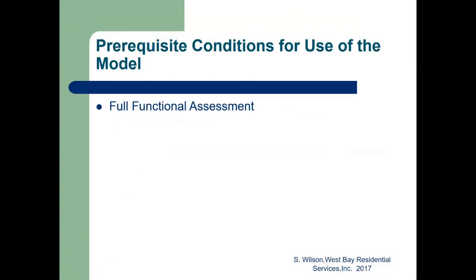So what are the prerequisite conditions for use of the model? First of all, I'm a behavior analyst, so I'm going to do a full functional assessment. It's always going to be the first thing that I do when I meet a person and I begin to assess a person and get ready to create a behavioral intervention.